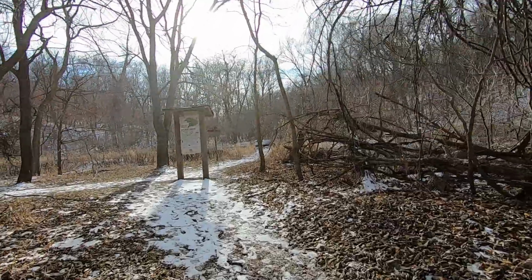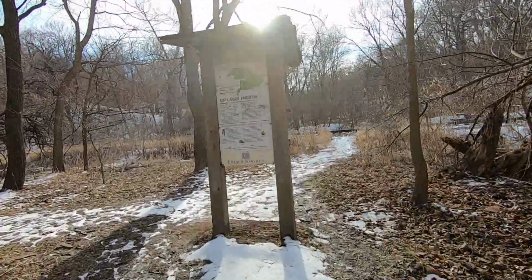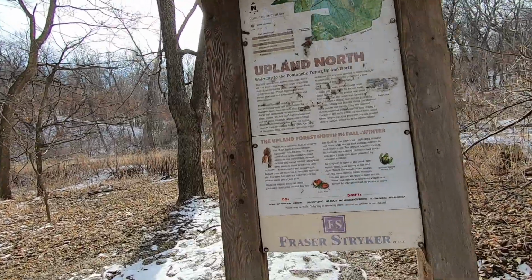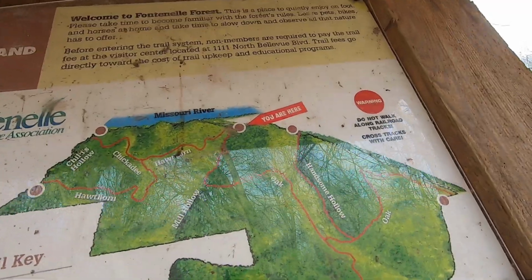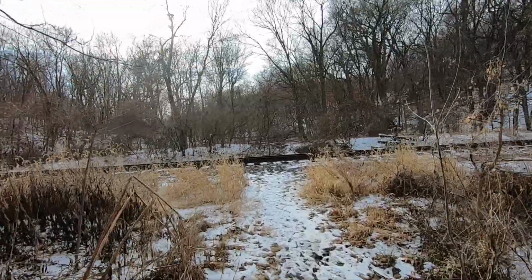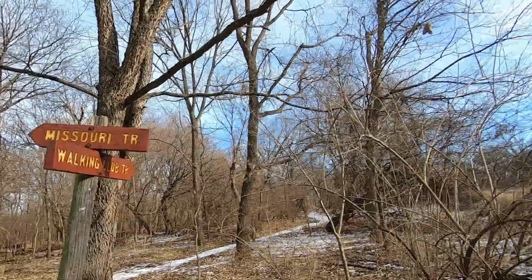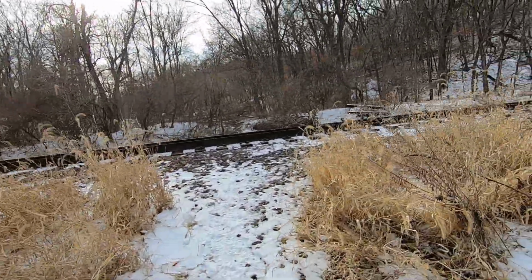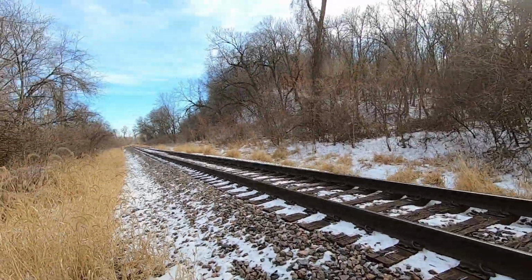Here's some signs. Upland North. Upland. I am right there. This is the Upland North Trail. Missouri Trail. Walking Club Trail. Here's the train tracks.